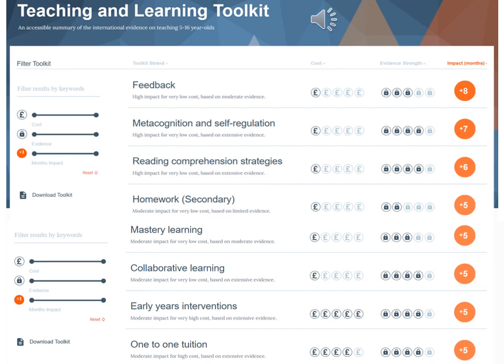Here you can see impact in months on the right hand side is the one that's highlighted, and that's because I've ordered the toolkit in terms of impact. And over the next 4 slides, there's a sound bite on this slide, sorry, but over the next 3 slides there isn't. It's just of interest really, to give you an illustration of the things that are the highest impact. The Teaching and Learning Toolkit is a live document, so it can change over time, but I screenshot this in the last week, so hopefully this is pretty up to date. I'm not aware that it's changed since.